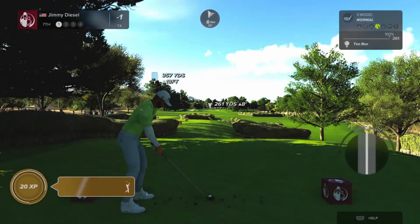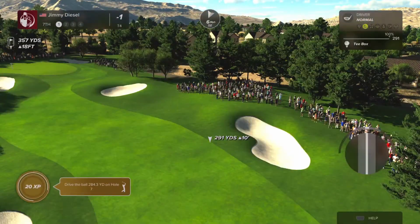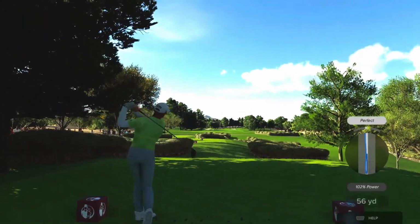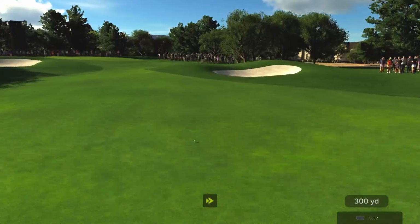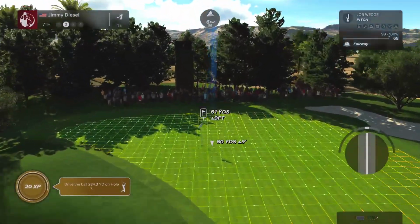The 7th at TPC Summerlin is a short par 4 measuring just 382 yards off the tips. Really, you just want to avoid the trees on the left-hand side because that will prevent you getting at the green, which is well guarded by bunkers and trees. Lay up, short right, a nice little wedge in here and try and make a birdie.